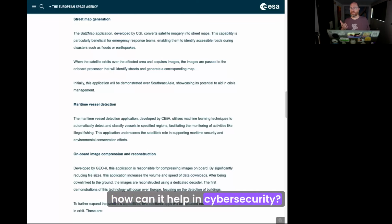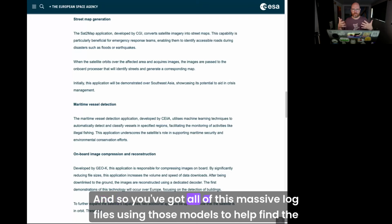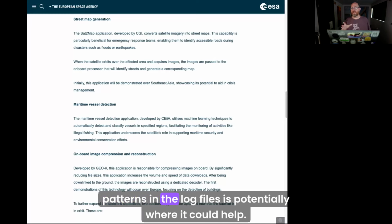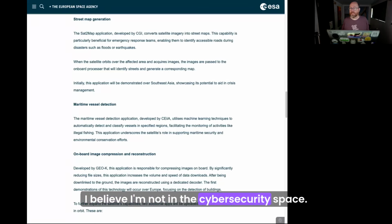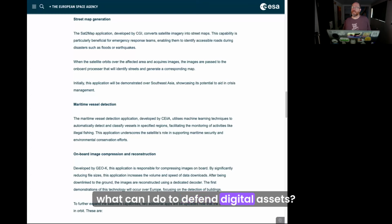How can it help in cybersecurity? So a lot of cybersecurity, I believe, is logs. Collecting logs about who's coming in on your edge routers and what kind of activity, what are people doing. You've got massive log files, and using those models to help find the patterns in the log files is potentially where it could help. I believe. I'm not in the cybersecurity space. What can I do to defend digital assets?